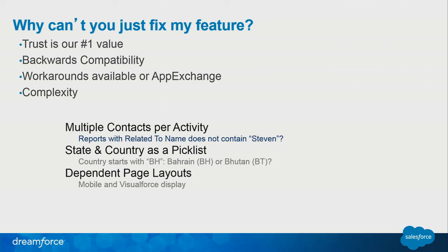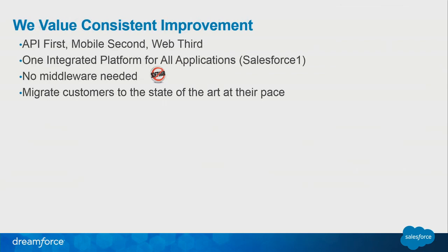Independent page layouts, which we're working around through a different means right now with Lightning, is really complicated. Like, what should I do on mobile if it's supposed to be 2-column or 1-column layout? So these sorts of complications are why sometimes people say it would be really easy for you to fix it, and it just isn't. But we value consistent improvement.